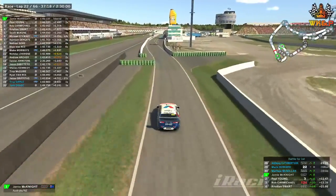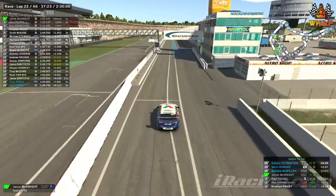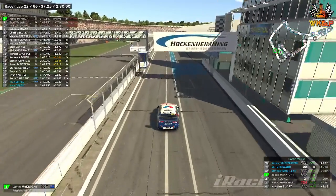And being followed straight away by Paul and Rob from the looks of that. Yep, both of them have come in. All three of them in. So these are the fuel savers versus the rest.